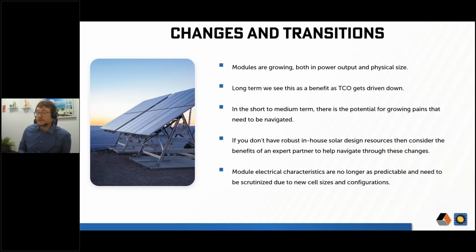So just to highlight what we've been talking about here, the changes and transitions that are going on are resulting in larger module growth, which is changing both power output and physical size. And this is being driven by optimization around grid-tied commercial size solar installations primarily. Long term, I see this as a benefit as total cost of ownership for off-grid systems continues to drive down due to improvements in module manufacturing and economy of scale, cell efficiency, so on and so forth. However, in the short to medium term, there is potential for growing pains that need to be navigated as some of these battery charging design scenarios change rapidly with these module characteristics.